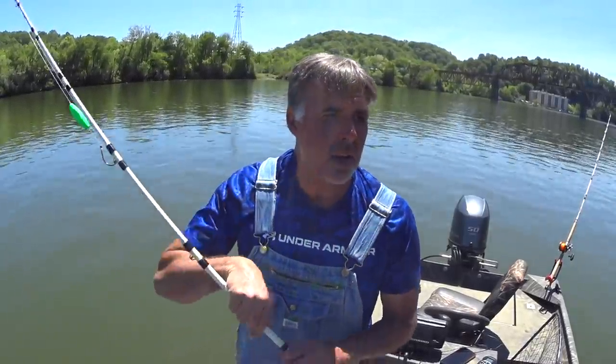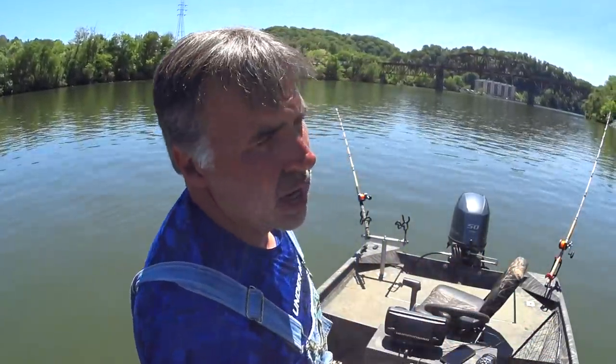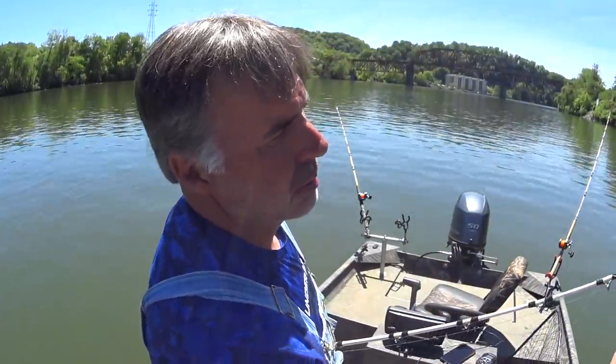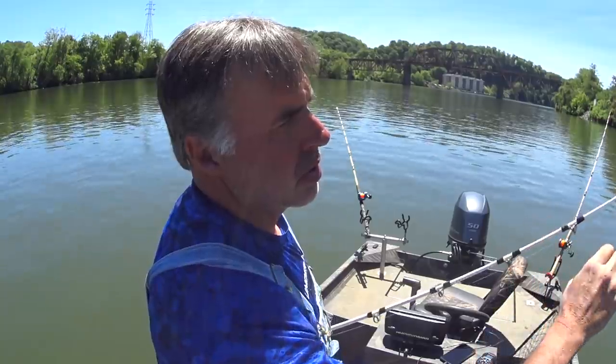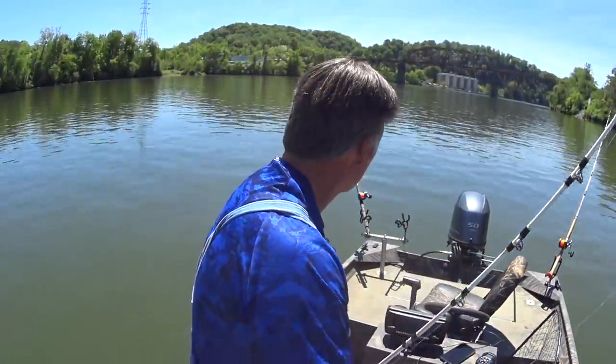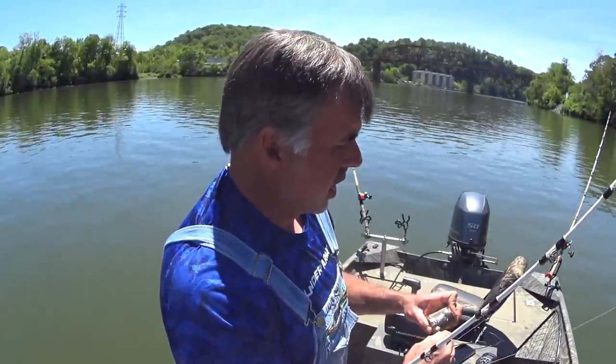I'll throw one out on the bottom until the boat starts swinging around and aggravating me. This is kind of a longer hole. This is like a hole in a hole that I'm suspended in. But this hole extends out a little way, so I can throw one towards the back of it on the bottom. Sitting here in spot lock, no anchor down.